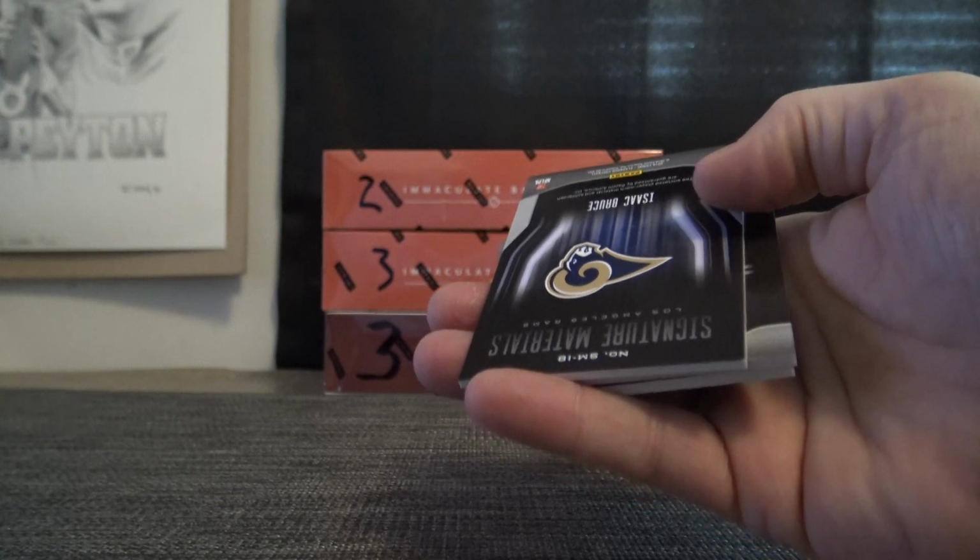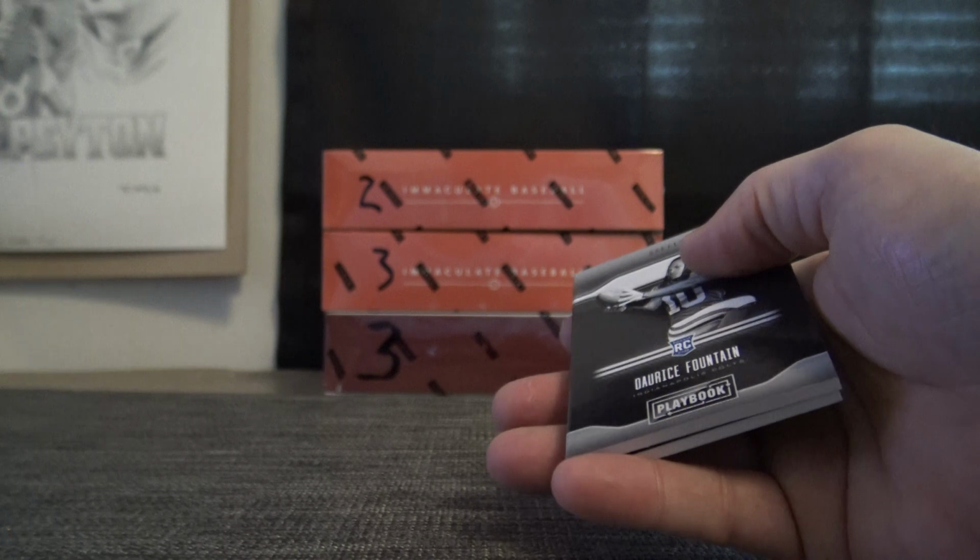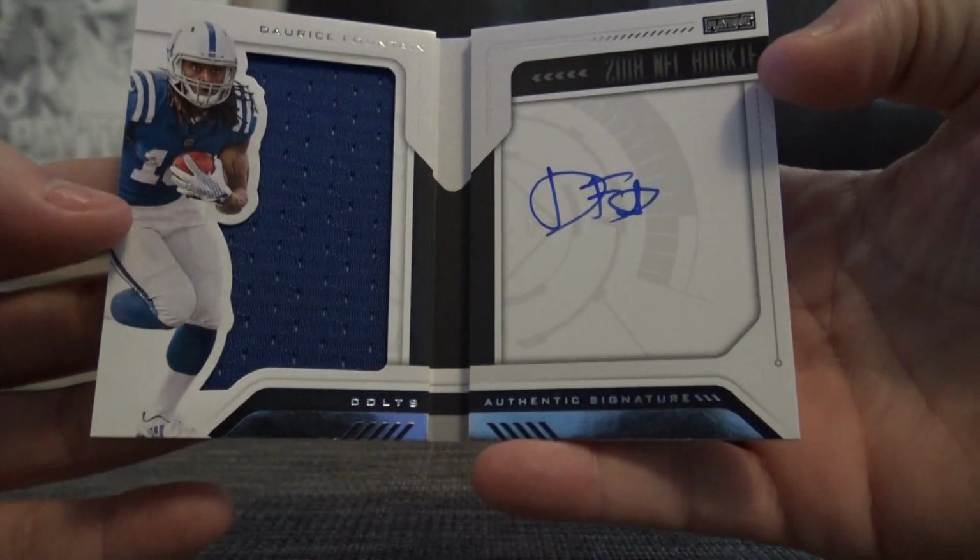Jersey, $1.99. Isaac Bruce jersey autograph, $1.99. And Doris Fontaine, $1.25 jersey autograph book.